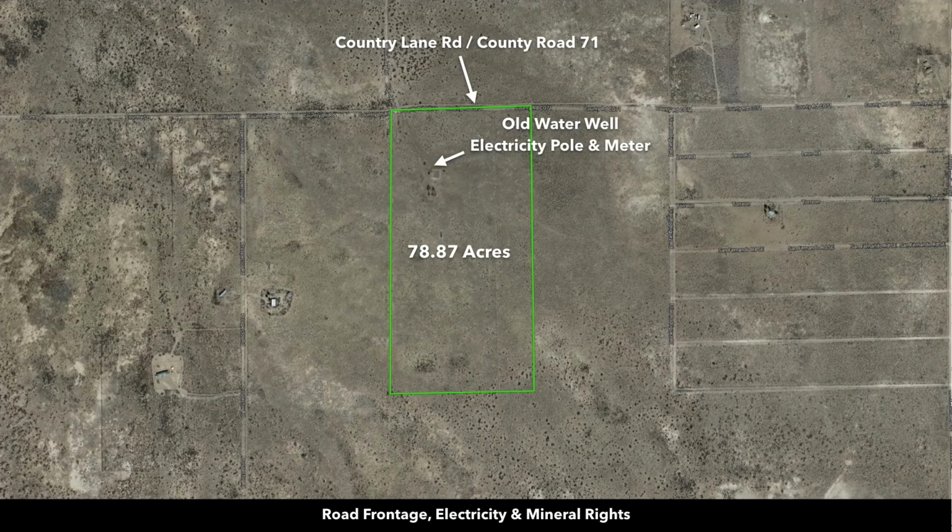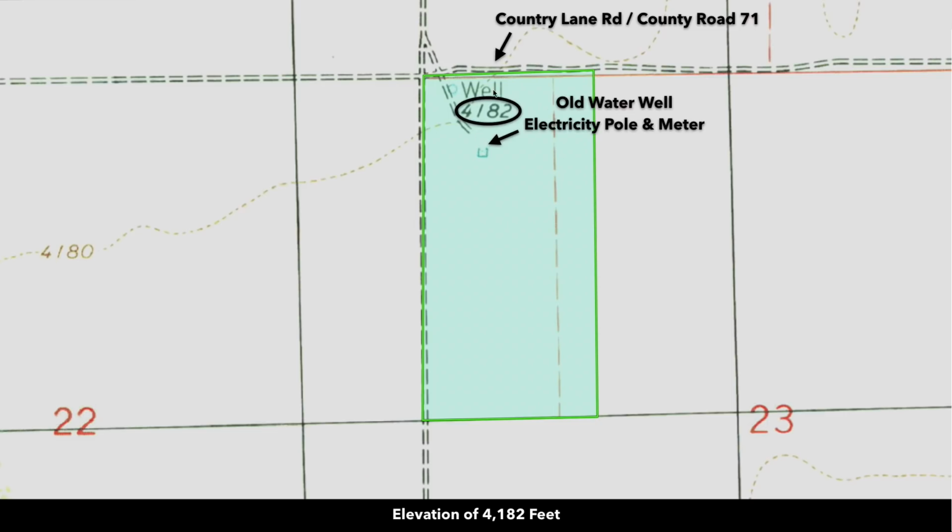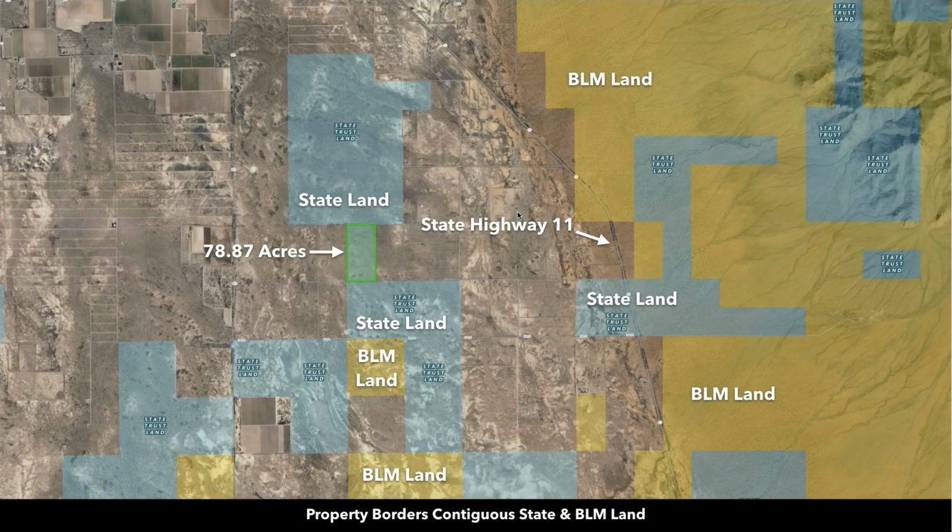Then if we look at the satellite image, you can see this is the approximate location of where the water well and the electricity meter are, which is consistent with the location on the photos. Then you have the Country Lane Road, County Road 71, that runs along the north boundary. And the topographic map also indicates the well with an elevation here on the property of around 4,180 feet. And this image starts to then show the public land that the property adjoins.